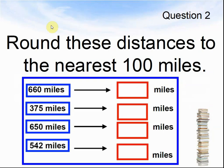Question 2. Round these distances to the nearest 100 miles. 660 miles is what to the nearest 100 miles? 375 miles is what to the nearest 100 miles? 650 miles is what to the nearest 100 miles? 542 miles is what to the nearest 100 miles?